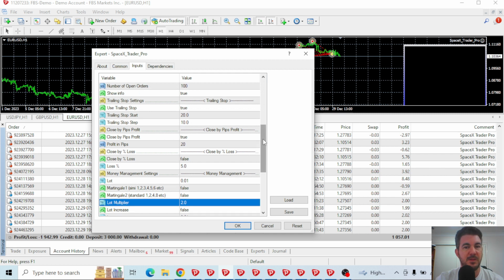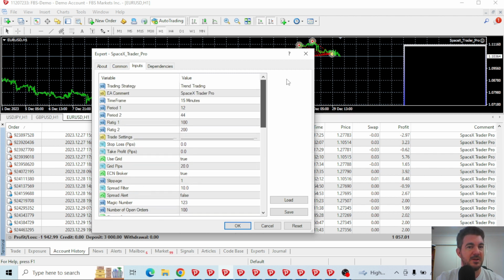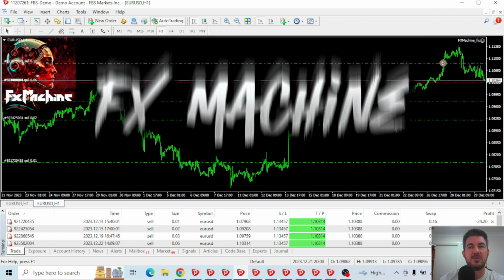That's not on. Money management's there. It's got good money management, got good trade settings. It's definitely worth having a look at. And I think it's just a basic moving average for entry. So it is a very basic EA. It has all the things that you need to make a little bit of profit. It's fine. Now this one here is called FX Machine.